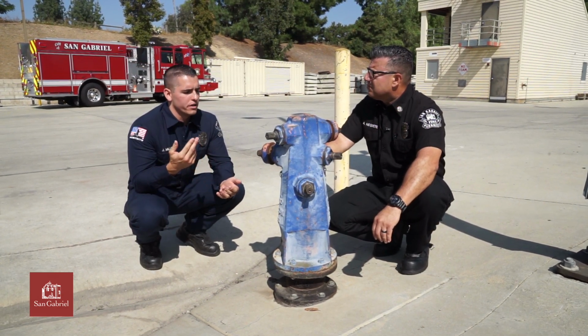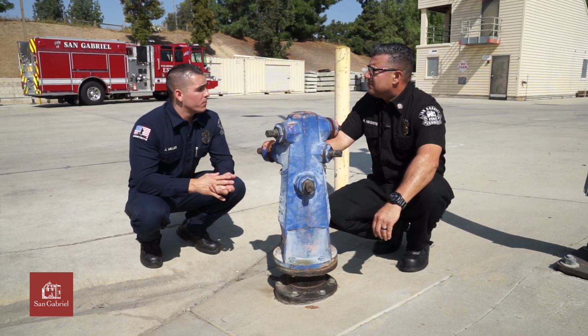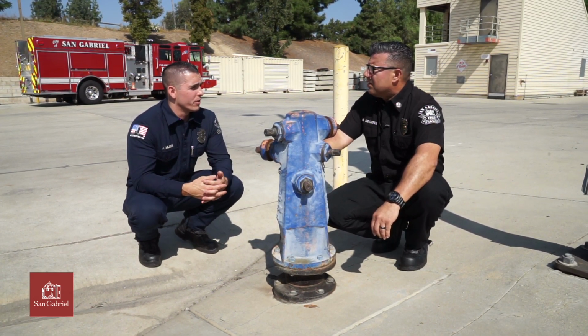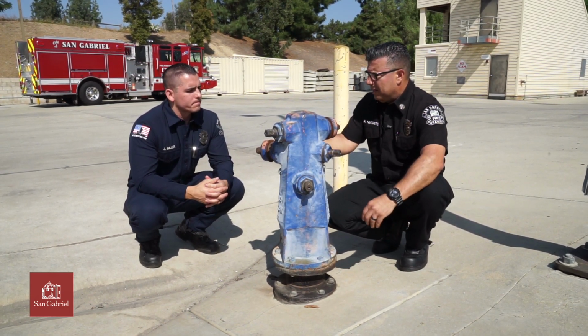If it's going to be an aggressive fire attack right away, if it is going to be a rescue operation, all different things that we train on, and it's just creating that situational awareness while we're en route to the call.